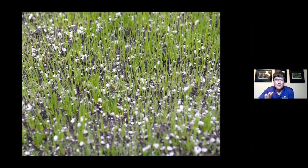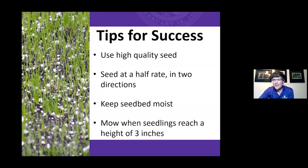But ideally, if you've done these things, this is what you're going to see in your lawn after a few short days to weeks. So if you're planting, just to recap, make sure you're using a high quality grass seed. Apply that grass seed in partial amounts, but in multiple directions, crisscrossing the ground. Make sure you keep that grass seed moist, because you have to keep it from drying out in order for that new, young, sensitive grass seed to be able to survive. We also then want to mow that grass seed once it starts to reach a height of about 3 inches. That'll be the perfect time to get it watered.